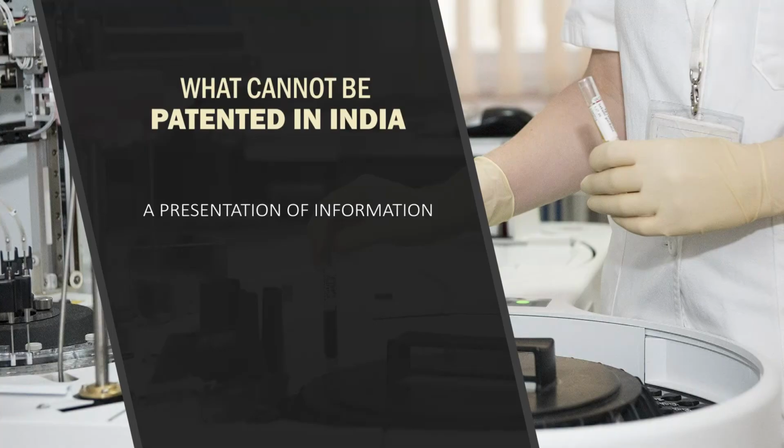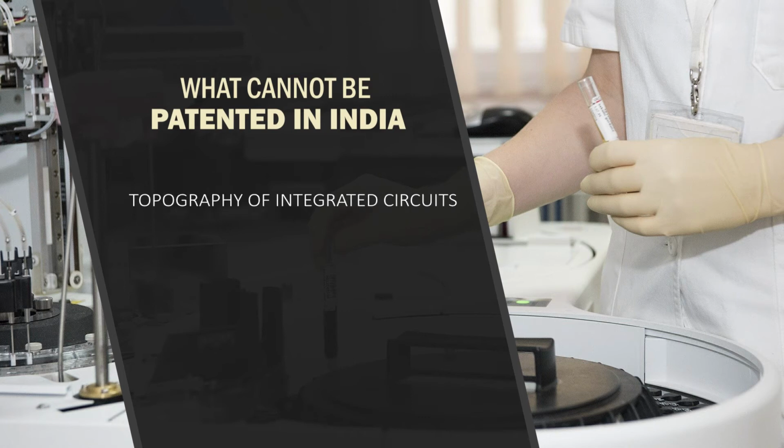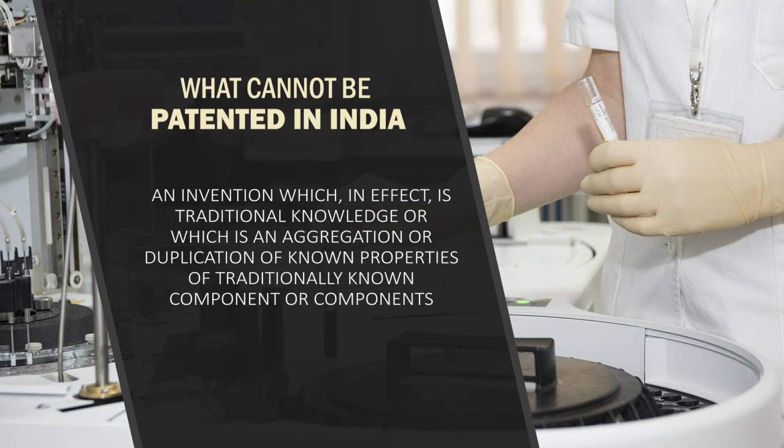A presentation of information cannot be patented. Topography of integrated circuits cannot be patented. An invention which in effect is traditional knowledge or which is an aggregation or duplication of known properties of traditionally known component or components cannot be patented.